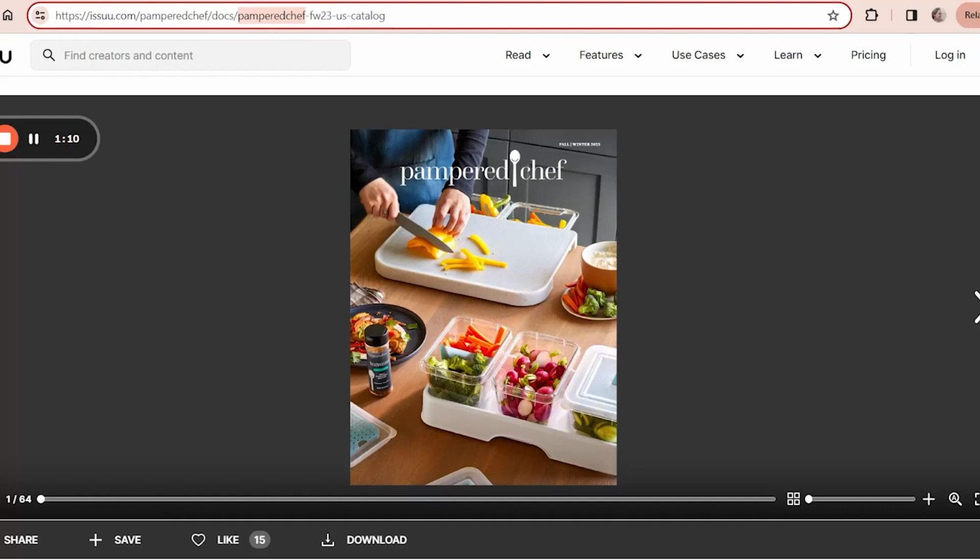Well, I don't want to just send people to this publication on Issuu.com in a new tab. I want the catalog to show inside my page. But all is not lost because this link is still super valuable. So you want to grab the link and let's talk about this link. So the link to your publication is going to look something like this. And it has a few key parts to it.